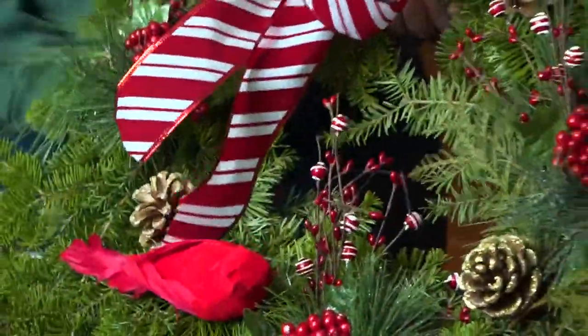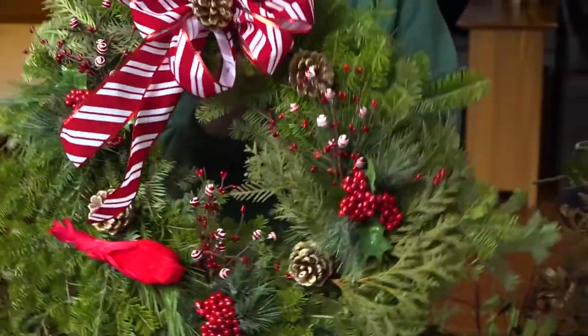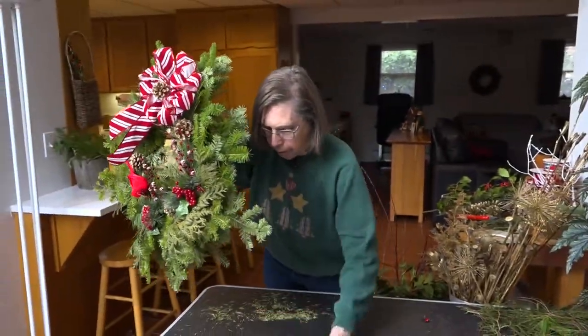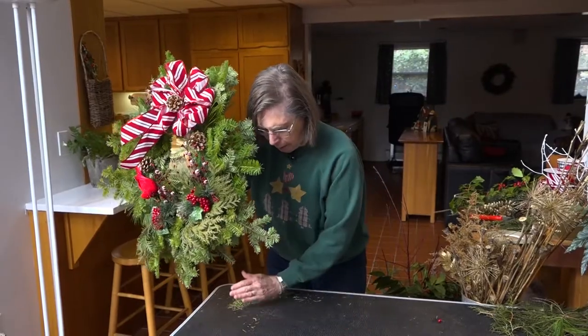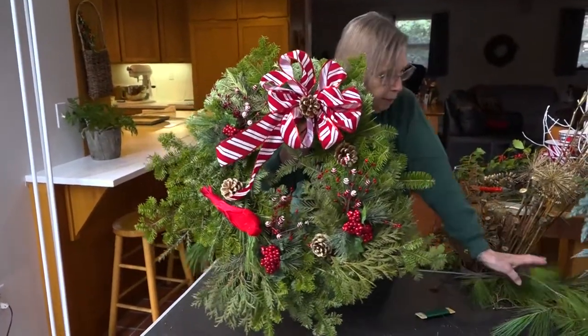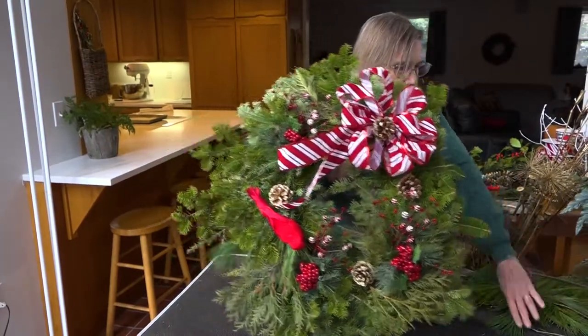So that's our holiday wreath that can be hung outside on the door. We're shedding a little bit already. Clean those off. And I'll put that over here and we will make an arrangement for inside.